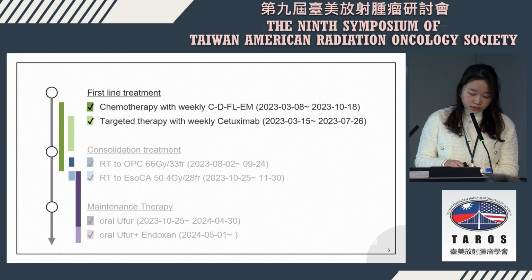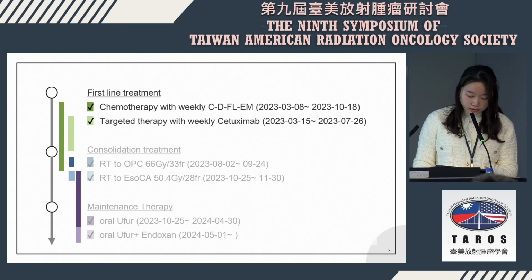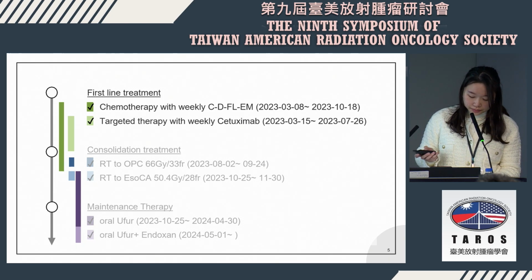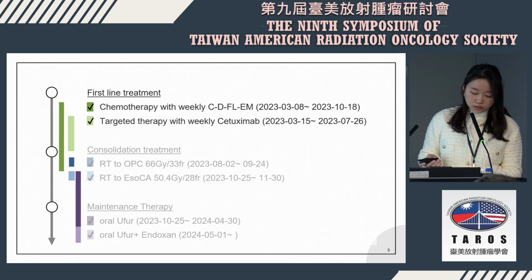So this is our treatment strategy. Given the locoregionally advanced and distant oligometastasis nature of both cancers, a multimodal treatment strategy was implemented to optimize tumor control. First, we started with first-line chemotherapy using the weekly CDFLEM regimen. This is a multi-agent combination designed to maximize tumor cytotoxicity while maintaining tolerability. C stands for cisplatin, 60 mg per square meter. D stands for docetaxel, 50 mg per square meter. FL stands for 5-FU combined with leucovorin at 2,500 and 250 mg per square meter respectively.